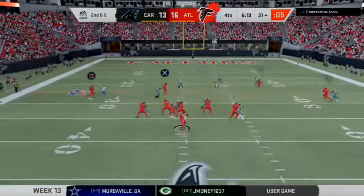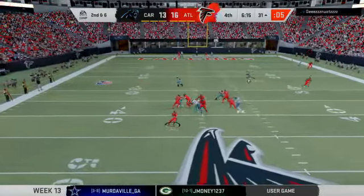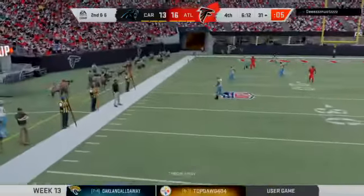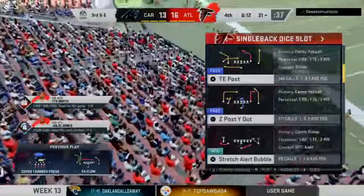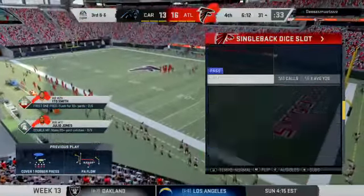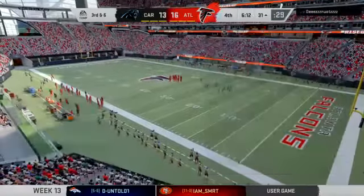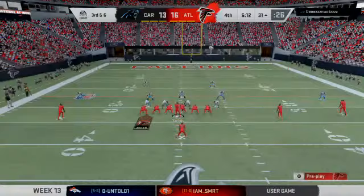Looking to throw, Daniels. Seeing nowhere to throw, he chucks this one away from harm. Incomplete. Now it's 3rd down and 6 yards to go, in need of a conversion on 3rd down. They had the big play to start the drive.